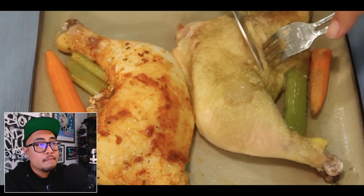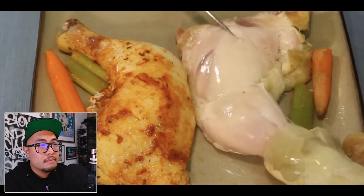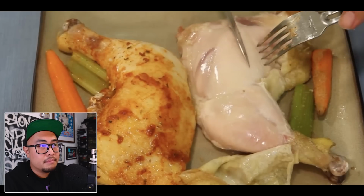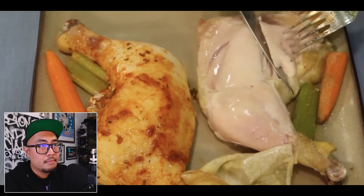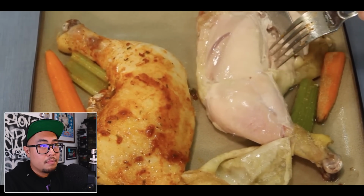Oh, you can see the juice gushing right out. Let's pull the skin back and show you. Yep. Underdone. See how moist that is? The juice is running, right? I agree, it's juicy, but it still needs to cook a little more.